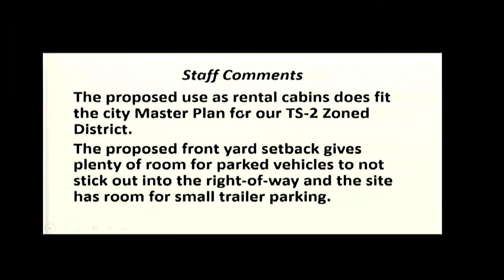Again, staff comments, this proposed use as a rental cabin does fit also with the city's master plan for the TS2 zone district. It fits within our master plan. Also, we feel the proposed front yard setback gives plenty of room for parked vehicles to not stick out into the right-of-way. And when you look at her site plan and how it's laid out, she had actually even consulted with our fire marshal a little bit as far as spacing between the buildings and so forth. And there's actually enough room on this site that if someone were to rent it in the winter, they've got room to park a snowmobile trailer or two, or if it's someone in the summer, they've got room to park a boat or two.